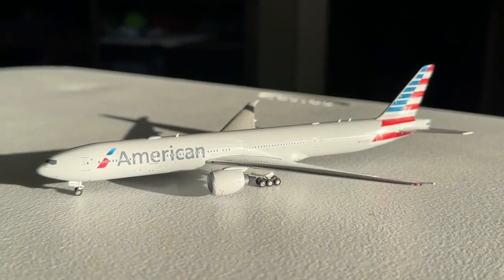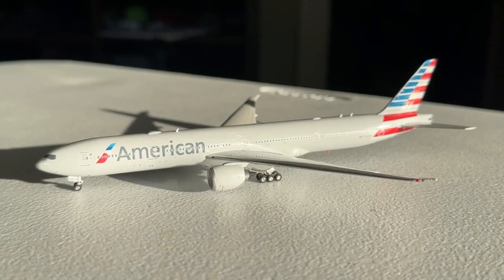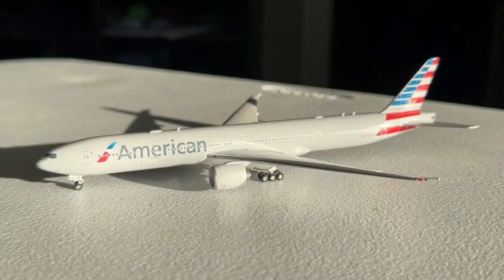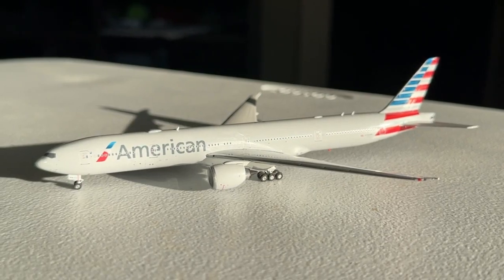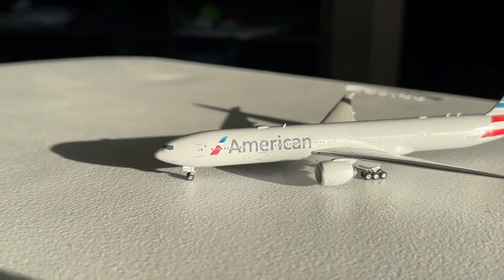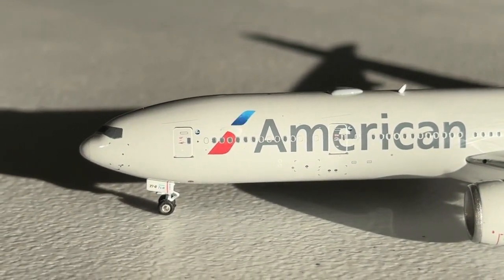Initial impressions, Phoenix did a really good job, especially on the color. I'm thoroughly impressed in that regard. There's a couple of other elements that I do want to discuss, particularly the Wi-Fi box immediately stood out. Everything else looks really solid. This looks like a great iteration of the American 777. I think this will be a very unique addition to the collection. So a really cool one, and I'm excited to dive into this. So without any further delay, let's go ahead, zoom on in, and take a look at this aircraft.